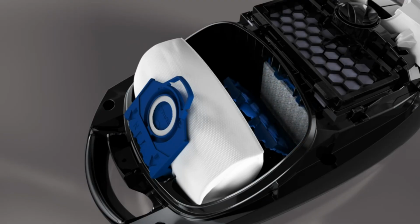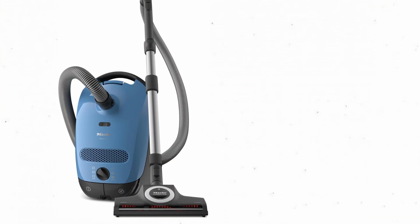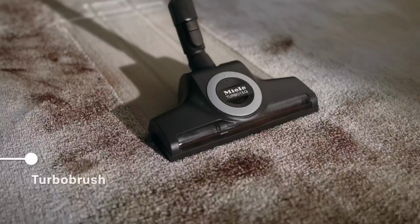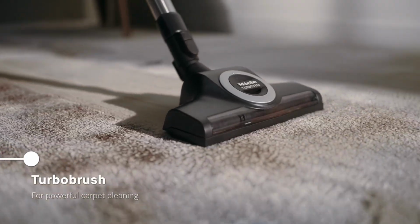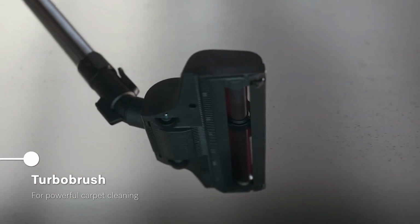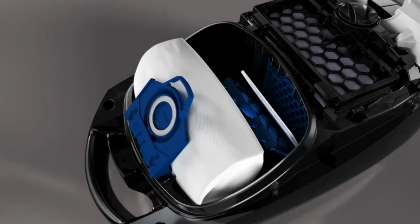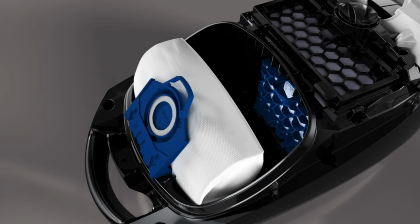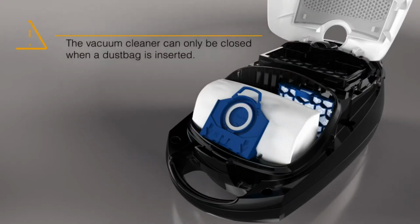The Classic C1's maneuverability is outstanding. Weighing just 13 pounds, it's lighter than many comparable canister vacuums, and the 360-degree rubber caster wheels glide smoothly across all surfaces. The 5-foot cleaning radius, 18-foot retractable cord, plus hose and wand allowed me to clean large areas without constantly changing outlets.